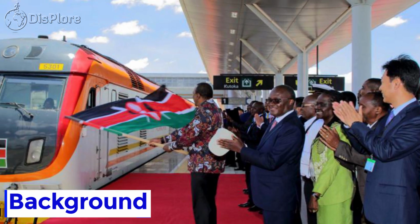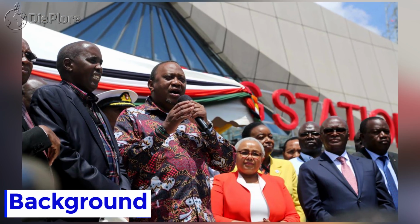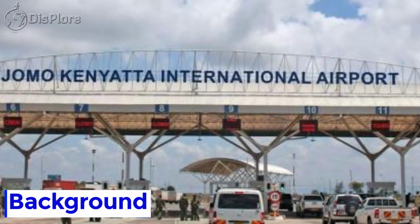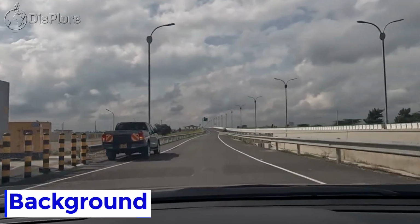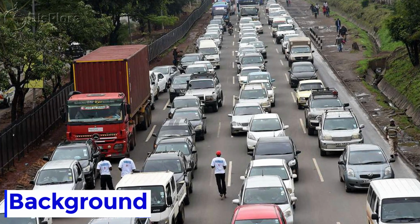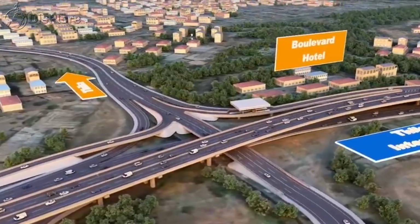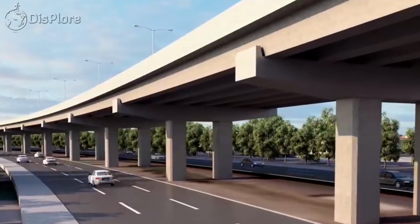Background: the government of Kenya officially launched the Nairobi Expressway project on October 16, 2019, a road project intended to link Jomo Kenyatta International Airport to James Gichuru Road, Westlands. This is a 27-kilometer stretch that is planned to free the traffic issues currently experienced on the existing A8 road. The road is a 4-lane dual carriageway with several sections elevated above the ground on concrete pillars.